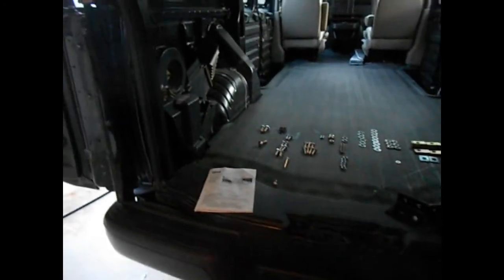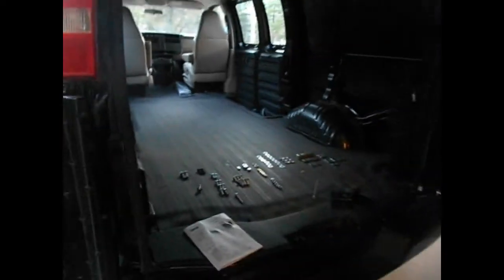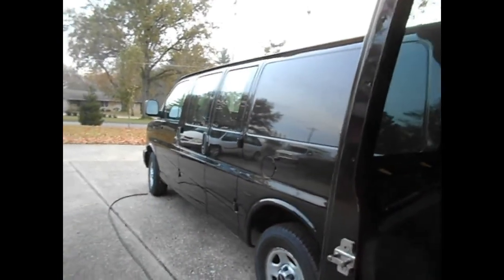So anyway, I'll get more of the video later, but I've got the hitch on now. We've got a place to hook the lights up, so the next step will be to get the ladder rack on. Talk to you more later. Bye.